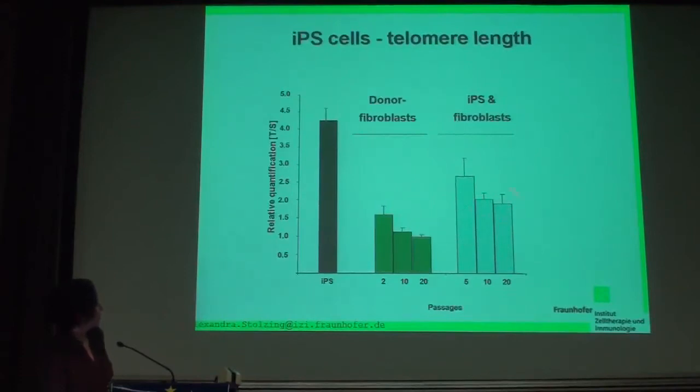Also, one problem might be that we have contaminating iPS cells left in the culture. I mean, we try to be so good in the differentiation that we really have 100% fibroblasts and nothing left. But the selection is not yet so perfect that you can be absolutely sure that you're not having any contaminating iPS in the culture.